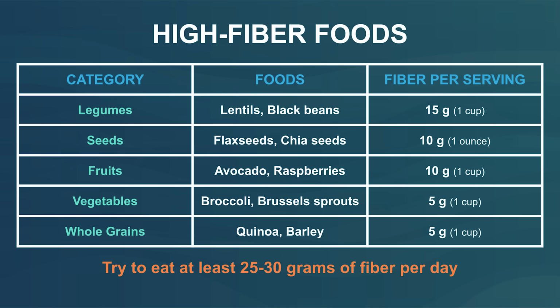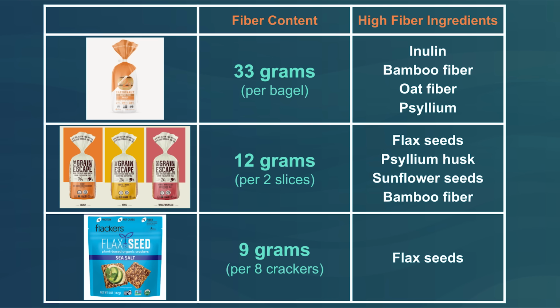And if you're looking to do this via some sort of gluten-free bread, there's a couple options that I like. Carbonate and the Grain Escape have good high fiber breads that are also gluten-free.